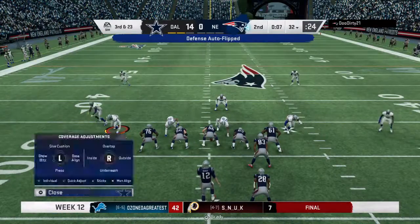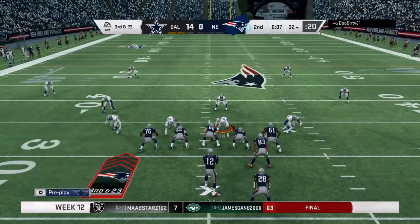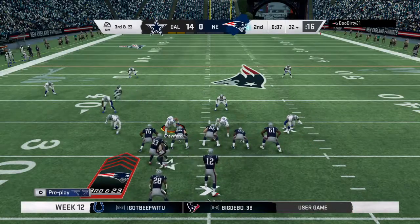New England on third down. They've only converted once in 4 tries. This will be third and a mile.